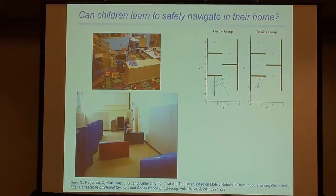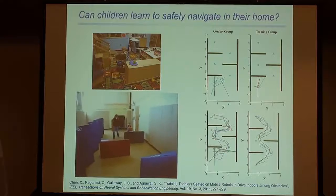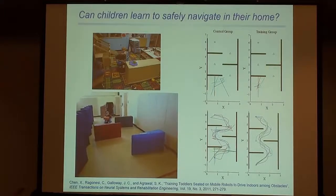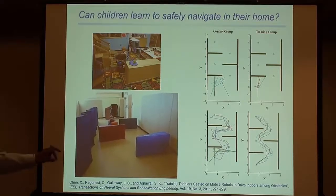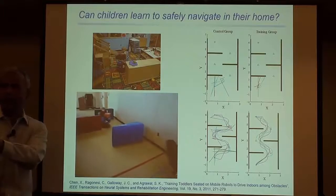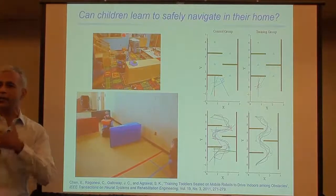This is an interesting study that we had done at that time, where we had these children navigate around in an environment. If you provide them early mobility, you now want to use that to their advantage in a functional environment. In this case, we created an environment with lots of obstacles. We created a force feedback joystick, so if you are driving in the wrong direction, it provides you haptic feedback that you're driving in the wrong direction. Slowly, over repetitive training, these kids know how to do that.